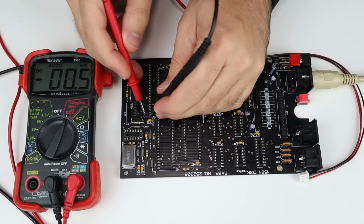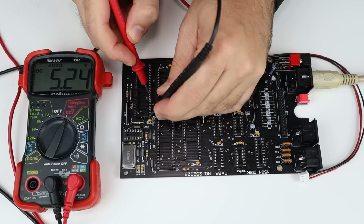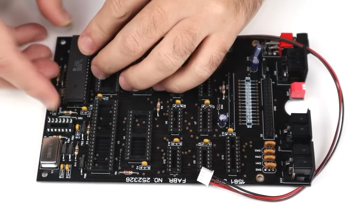And finally, let's test the 6502 socket. Wouldn't want to damage my shiny new CPU. Perfect. With the safety checks complete, it's time to install the chips.